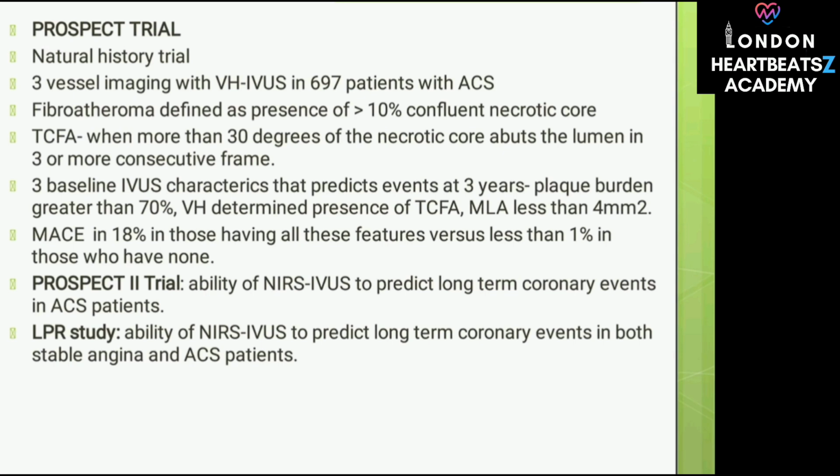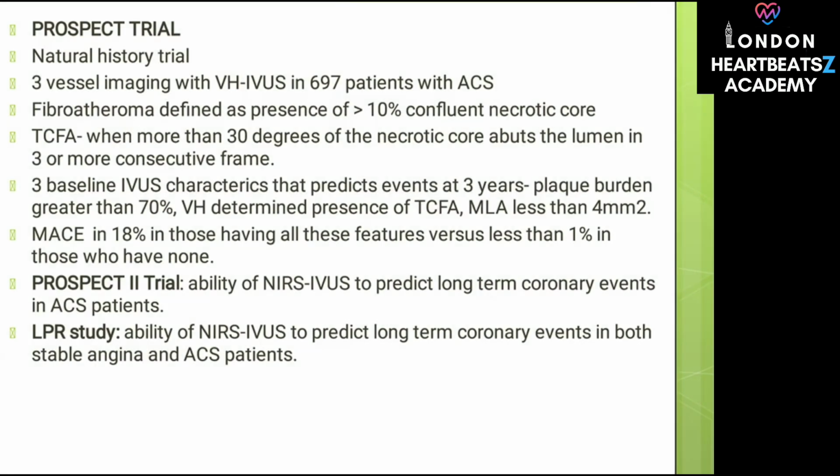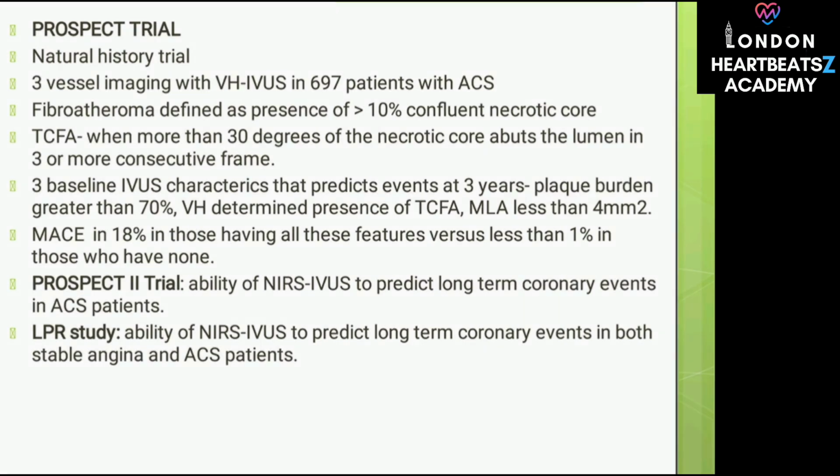The review also makes mention of the subsequent PROSPECT 2 and PROSPECT ABSORB studies, which are further investigating the ability of NIRS-IVUS, that near-infrared spectroscopy combined with IVUS technique, to predict long-term coronary events in different groups of patients. That's a powerful demonstration of how IVUS can go beyond just showing us the current state of the arteries and actually help us to predict future risks.